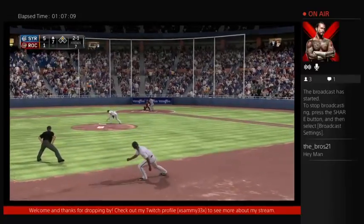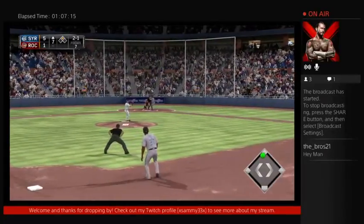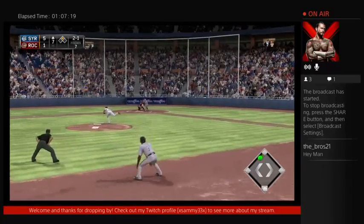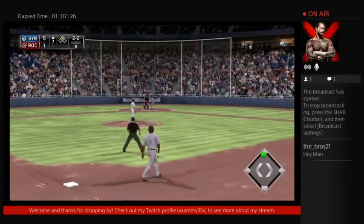Count the pitch, and little doubt about that one. That's in there, and it's 2-1. And at the plate, if you've got an umpire helping you out, no reason to go after a borderline pitch on 2-0. Now a ball fouled down the right field line out of play, so that'll move the count to 2-2 now.